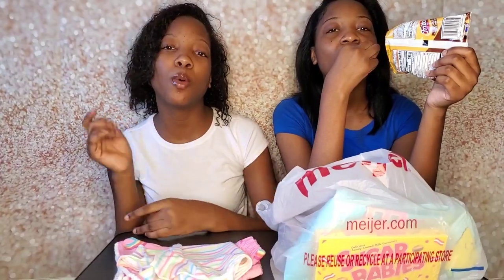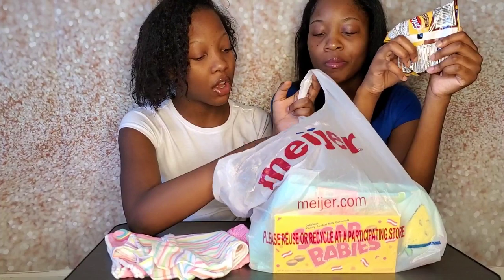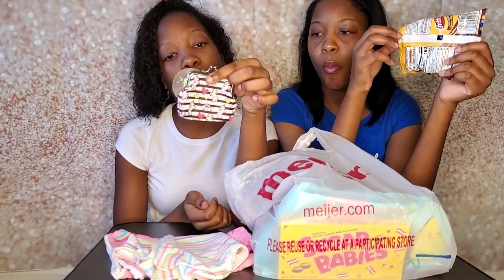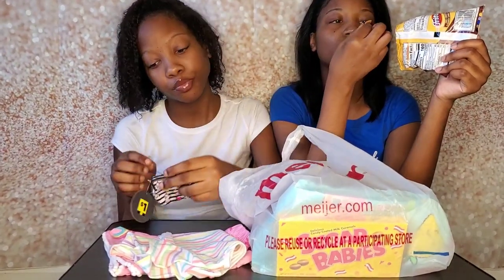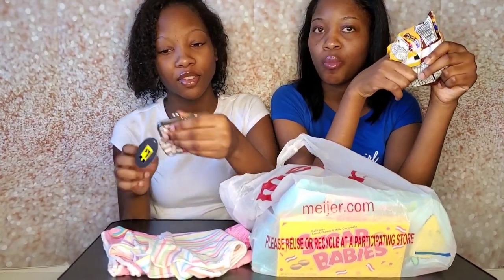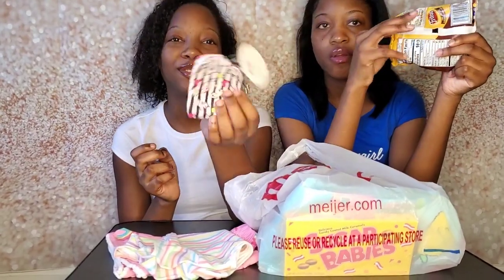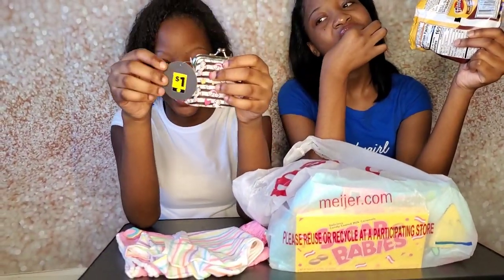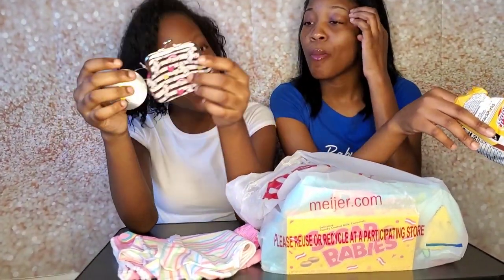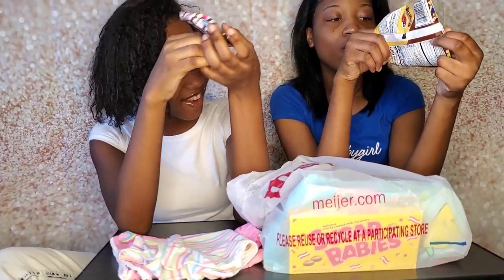Y'all, I'm gonna show y'all what we got in the bag. The next thing I got for Jasmine was this. I think you put like change in here or something. It's like a little wallet. I remember these. They used to break and get stuck. Oh, yeah, this is $1. My mom picked this out of the dollar section at the store yesterday.